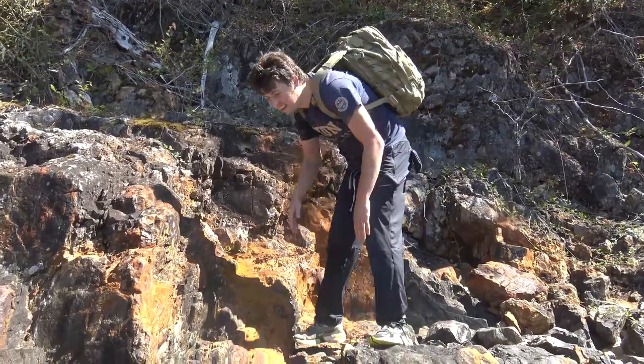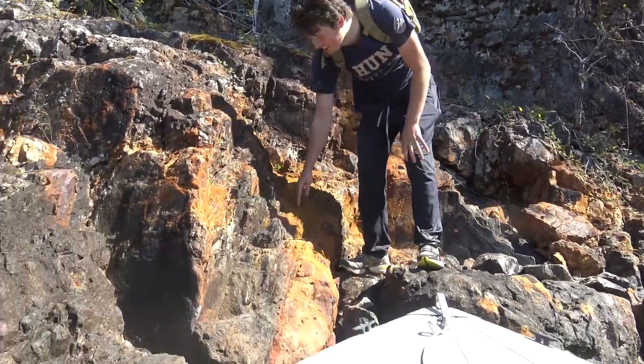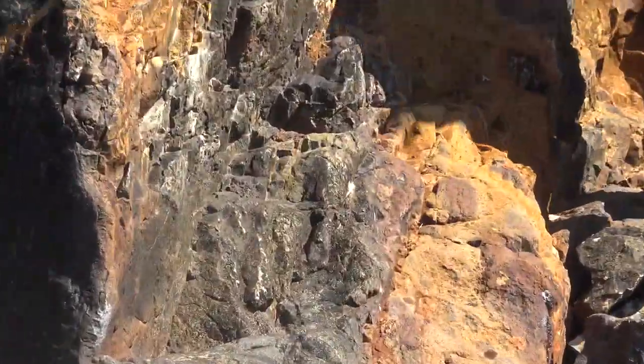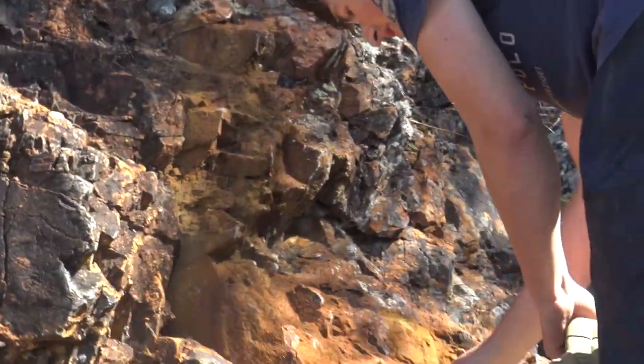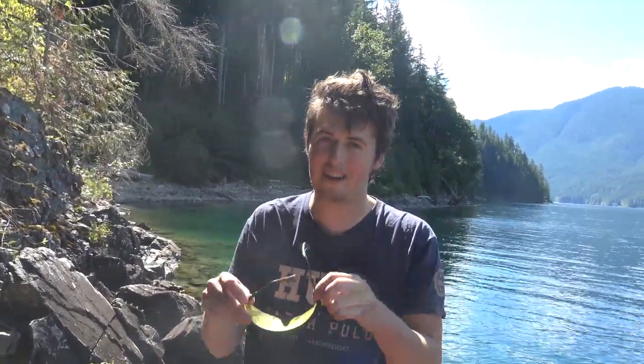Get a camera right along this line on my hand. You can see it's very discreet here. But it's very much unlike just down the road there. One reminder, when you're hammering hard rocks like these, you need to make sure you have a pair of safety glasses.